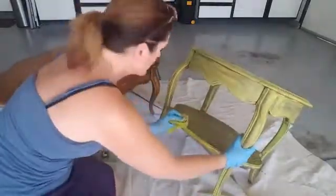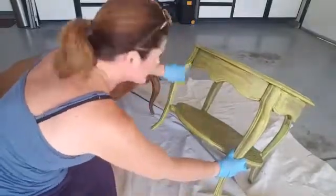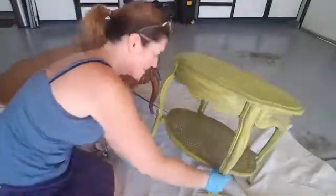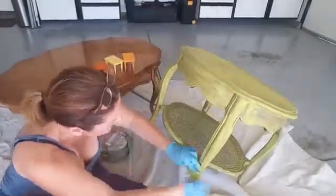Can you see what I'm doing? Am I blocking you? Sorry if I am. I need to get a table that I can put things up high on, so I don't have to crouch down like an animal. I need to get that figured out.